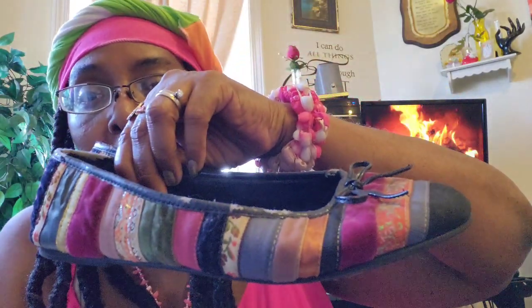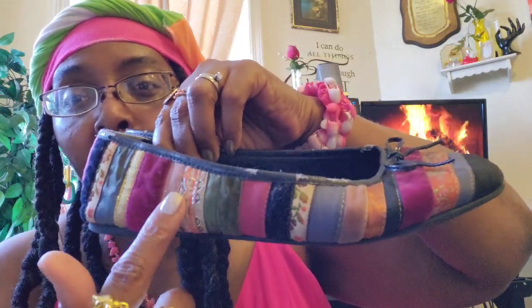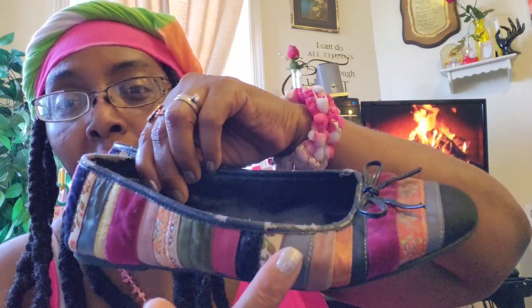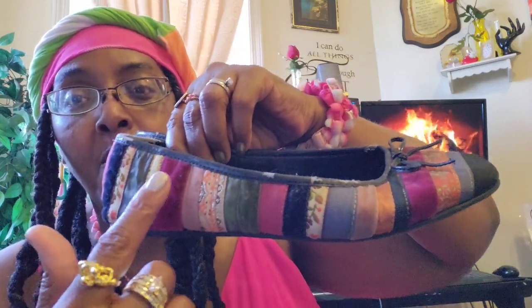Isn't that a pretty shoe, y'all? Look at that. So this tapestry, too. And it feel like fur. In some places, it's leather. It's all leather. And then in some places, it's fur. So I don't know if that's real fur or faux fur. But that part fur. And then some is leather. That's a pretty shoe, y'all.